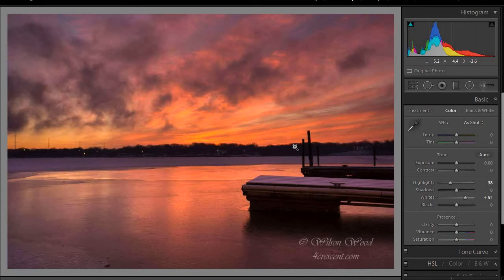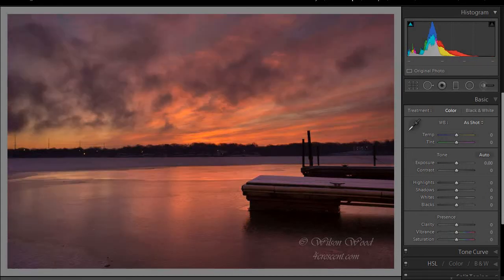But overall, I think Wilson has done a really good job with this image. Let me reset it back to what he had. I think the image does a great job of capturing that cold feeling of a winter morning on a lake, and the ice and the snow and the colors all very successfully convey that feeling. So I think you accomplished that goal very nicely.